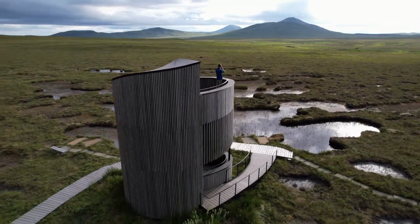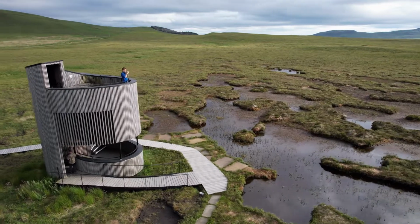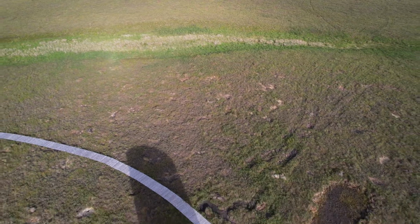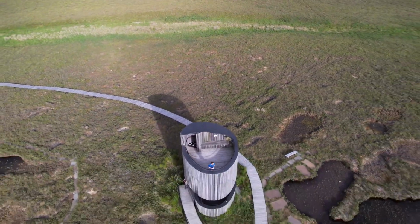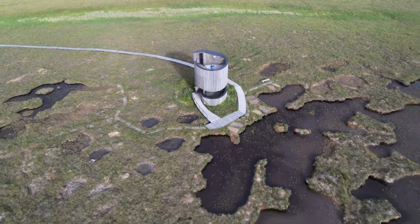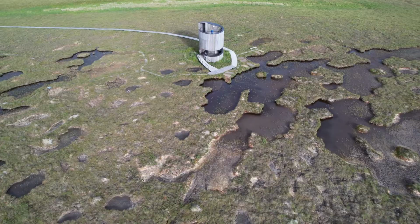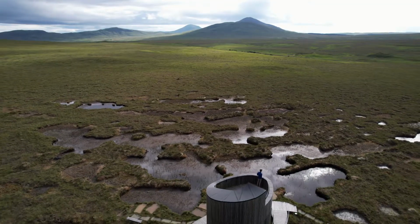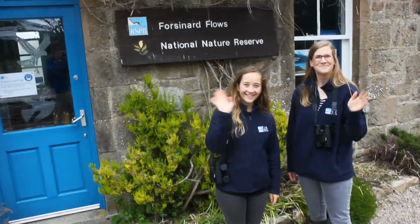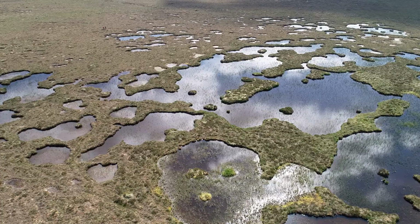It's also a really nice place to just stand and take stock and reflect and just really enjoy this amazing, unique landscape we have on our doorsteps. I hope this guided walk has given you just a taste of some of the amazing things you can see here up at Forsinard. You'll have to come and check it out for yourself soon.